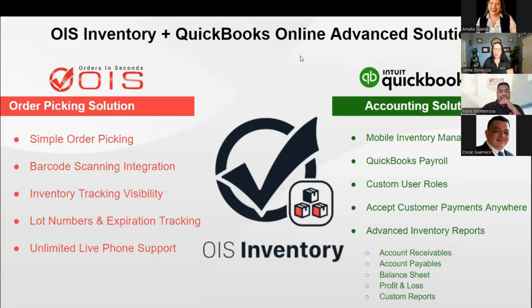And then of course, we need to know how the business is doing. So reporting is very important. We make that very easy, right? We give you very easy reports to read to let you know how much money you're bringing in and how much money you're putting out.